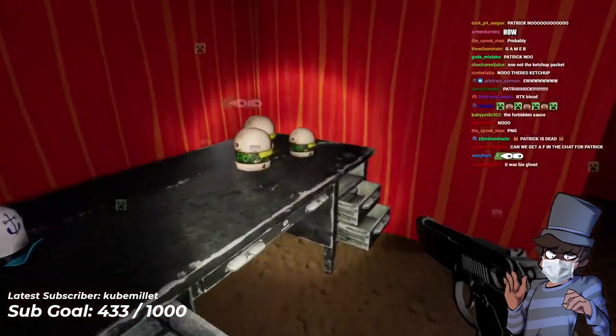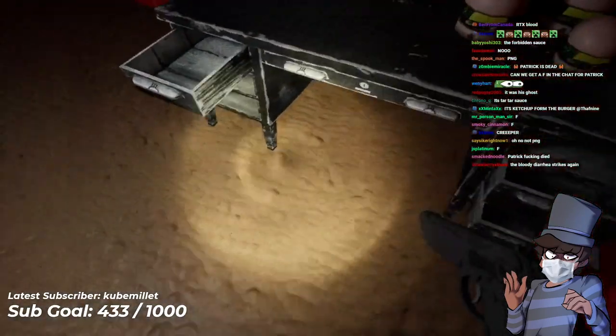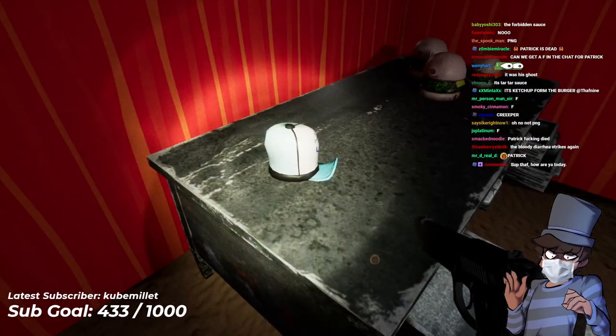Anything else here? Oh wait, there's loads of Krabby Patties here. Why are they all weirdly open? What was SpongeBob looking for? His cap is here. He's been slacking.